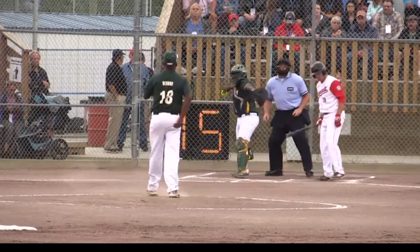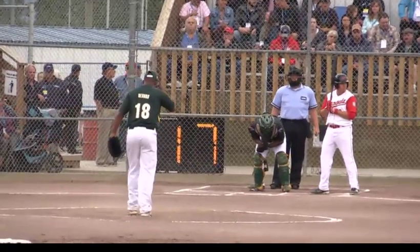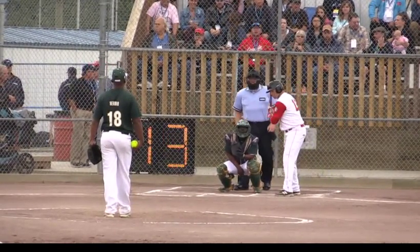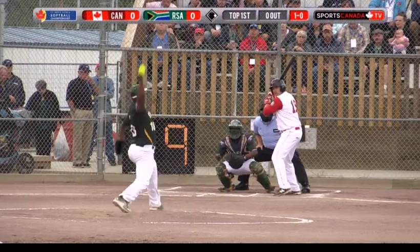Into the dirt for ball one. Johnson making his debut for Team Canada on the world level. Has played at the Pan Ams before. This, though, marks first journey with Team Canada to a world championship.